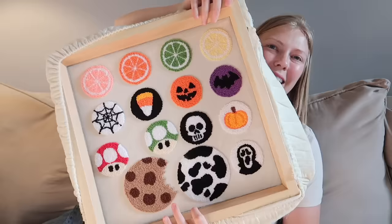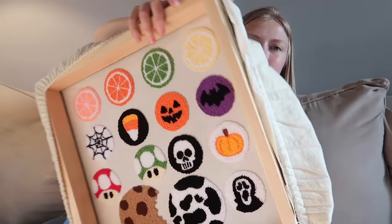It's 5:11 and I finished the coaster sheet. This is always a great feeling. I also trimmed the backs of all of the coasters, so now I just need to cut them out and then do the whole backing process.